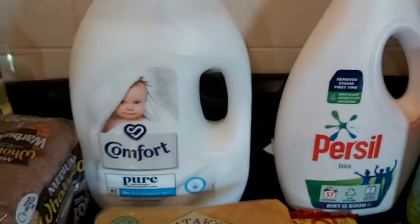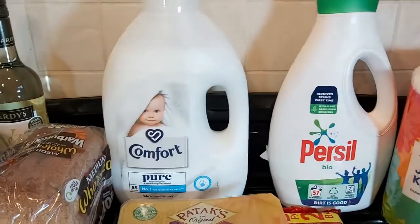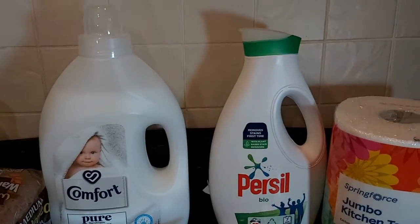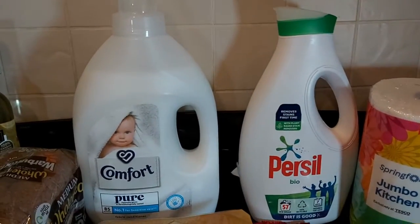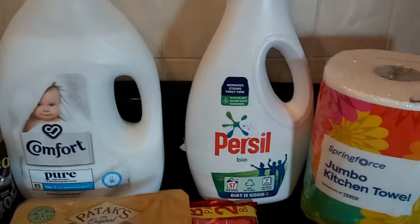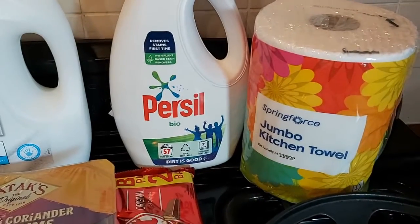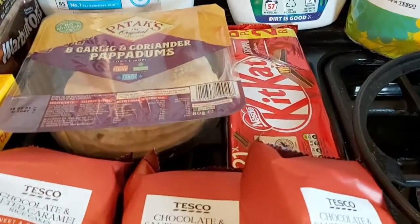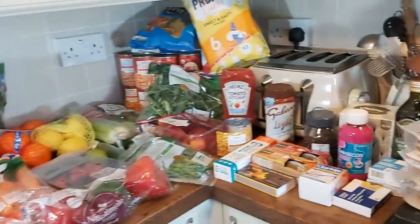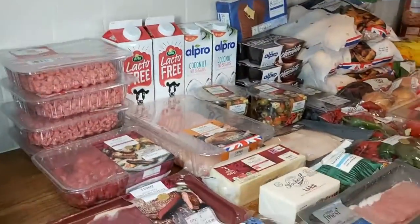Then I needed some things for the utility room, so I've got some Comfort, which is my fabric conditioner of choice, and Persil. And I think I've said this before, my sister uses the same combination, and I like it because when I do my washing, it reminds me of her and her house. Then some jumbo kitchen roll, which is always really useful, and then some Kit Kats. So there you go, that's everything that I bought this week, and some good meals there hopefully.